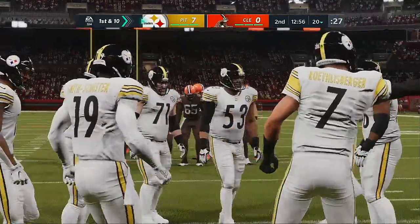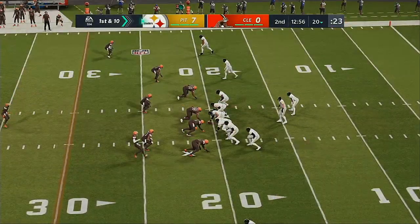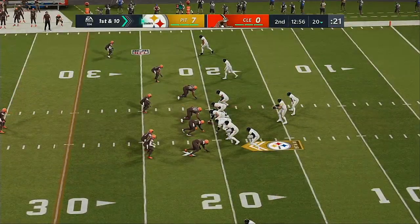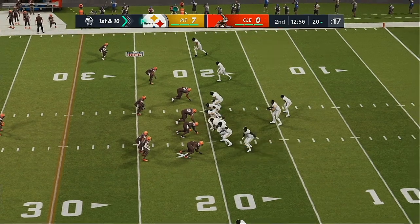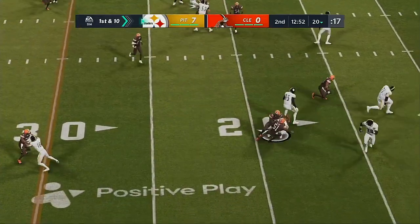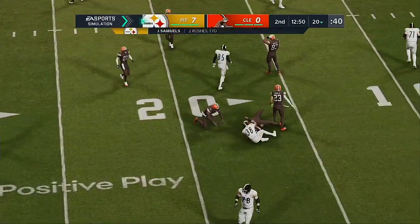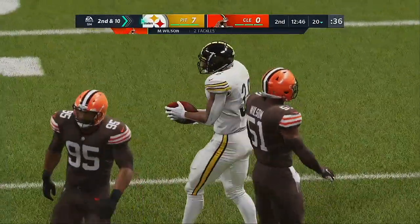Big guys up front. You know the motivational speech on the sideline is, guys, give us an opportunity. Protect the passer, create space for our runners, and let's go ahead and get these guys. Low man wins. Let's go do it on this drive. We'll watch that leverage on this drive. And they're going to stop it right at the line of scrimmage. Just no cutback lane to be found whatsoever.